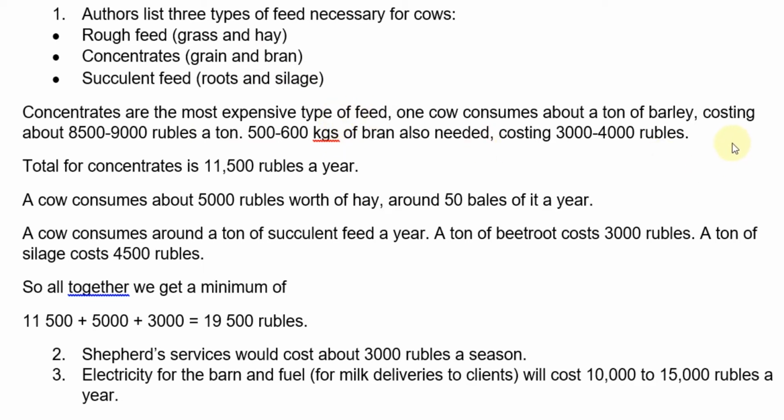One cow consumes about a ton of barley, costing about 8,500 to 9,000 rubles a ton, and 5 to 600 kilograms of bran also needed, costing about 3 to 4,000 rubles. So total for concentrates is 11,500 rubles a year. A cow consumes about 5,000 rubles worth of hay, around 50 bales of hay in a year. And a cow consumes around a ton of succulent feed a year. A ton of beetroot costs about 3,000 rubles. A ton of silage costs about 4,500 rubles.